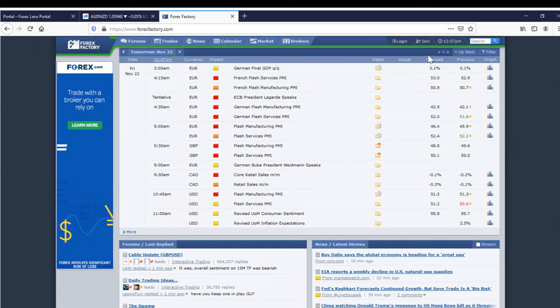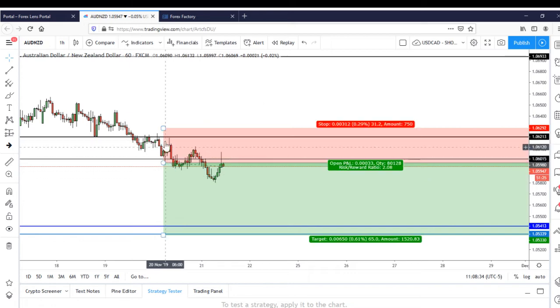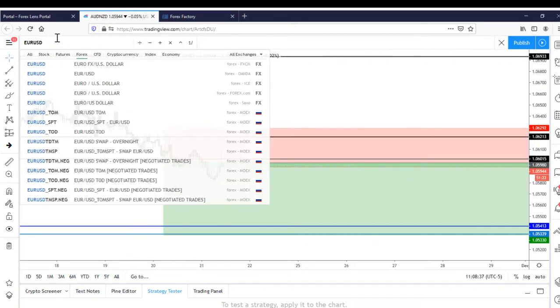Looking to the left, comparing the forecast to previous, the euro markets are expected to do better with their PMI across the board, so look out for maybe a stronger euro. We did see some euro strength this week, and we'll take a look at our euro short. The dollar is also expected to have a higher than expected flash PMI, and Canadian core retail sales is actually going to get a bit better, so that might be good for our AUDCAD trade. So we're going to let AUDNZD play out. It's still looking pretty juicy as a trade. Let's go EURUSD.